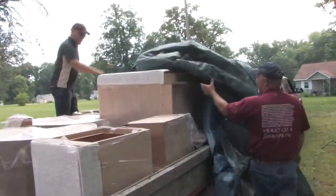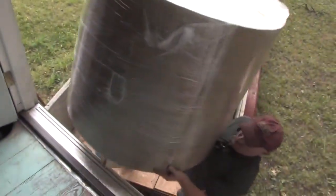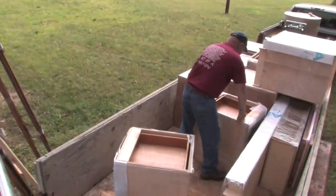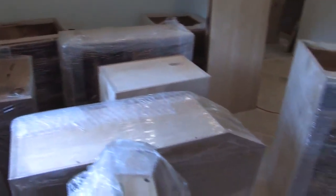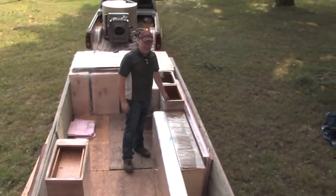One by one, the cabinets were unloaded and moved into place. I was a bit surprised that it took nearly a half hour to unload all the cabinets. Dan and Tim kept unloading cabinet after cabinet from the trailer. I knew our kitchen was big, but seeing them unload all the cabinets gave me a clearer picture of how big it really is. I didn't think it'd be this many cabinets, did you?